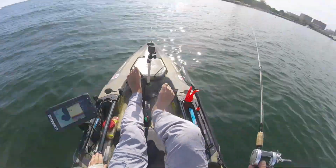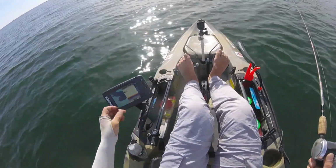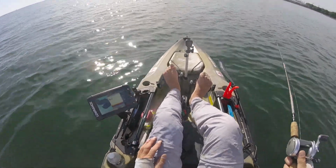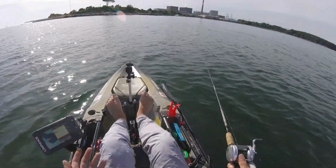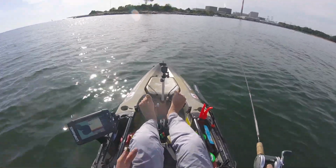So everybody knows the gadgets behind this kayak, the rails and the tracks and the lanyards like I told before. I mean, everybody knows that, so I'm not really going to get involved in all that stuff. The transducer, I don't know, it came in handy a couple times. Most of the time I just leave it down.